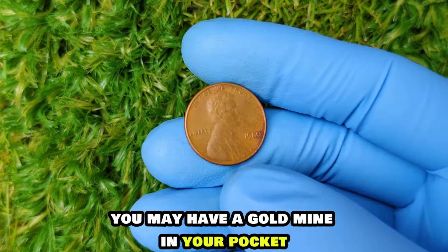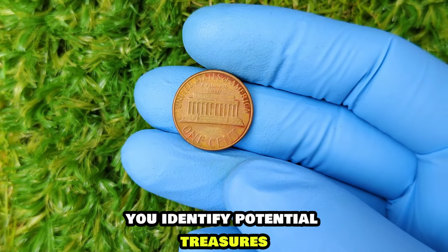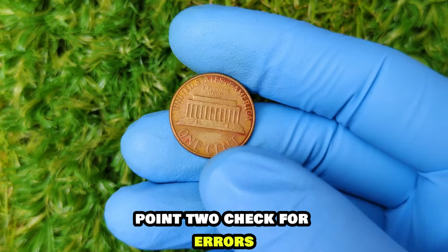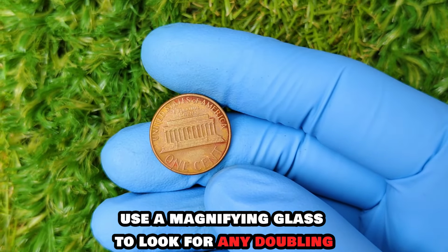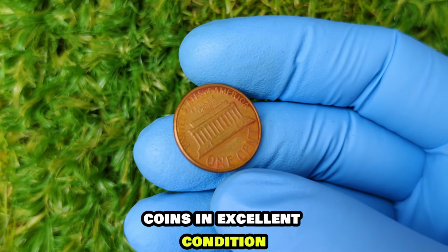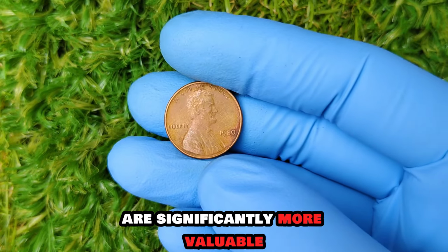Now you might be wondering, how do I know if my 1980 penny is valuable? Here are a few tips to help you identify potential treasures. 1. Inspect the mint mark. Look for the D mint mark under the date on the obverse side. 2. Check for errors. Use a magnifying glass to look for any doubling or unusual features on the coin. The double die error is typically noticeable with a clear shadow of the image. 3. Examine the condition. Coins in excellent condition, often graded on a scale from 1 to 70, are significantly more valuable.